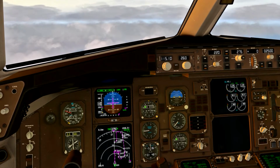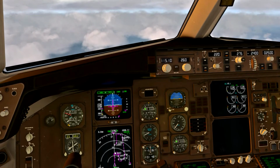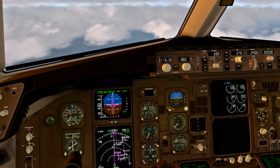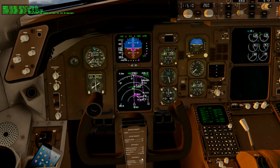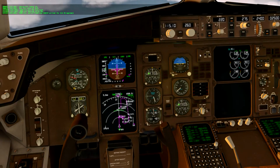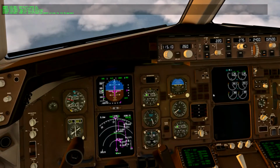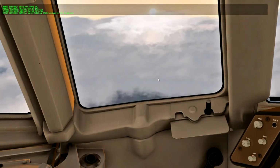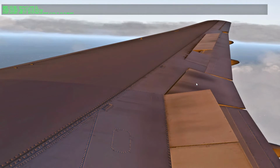Alright. I'm gonna put the vertical speed on just to make sure I get down in time. I would put some range rings on, but the last time I put range rings in this aircraft, I went to click them in and the whole thing crashed. And yeah, it was a 6-hour flight down the drain. So I kind of don't want to be doing that. So I think I'm just gonna leave it. Might not have been that, but yeah, don't want to risk it.